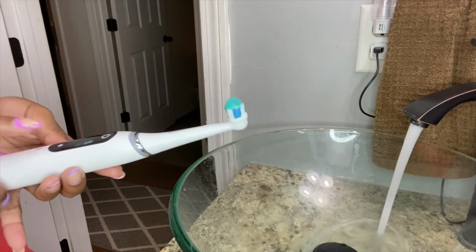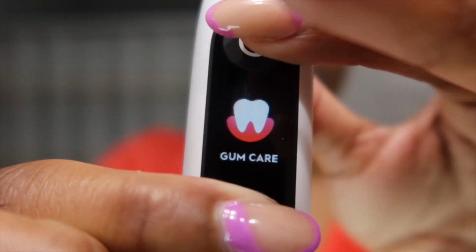And then I like to just use the daily clean, but they have a deep clean, a sensitive, a whitening. They have different settings on this brush, so you can just choose which one you want. But I'm just gonna use daily clean, and here we go.